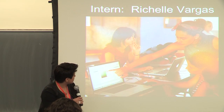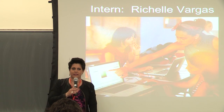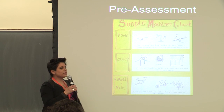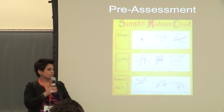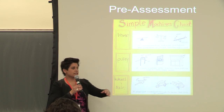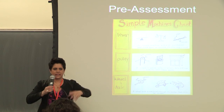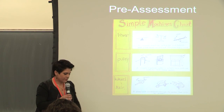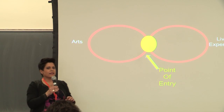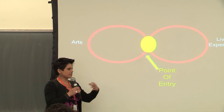So what she decided to do, this is Rochelle Vargas, the graduate student who created this unit I'm talking about, was first start with a pre-assessment. She had different drawings of different kinds of simple machines, and she wrote this with them as they were identifying what the machines were, just to see, do they really understand the function. And from what she understood, she realized that they understood the function, but not necessarily the lived experience of these kinds of machines.